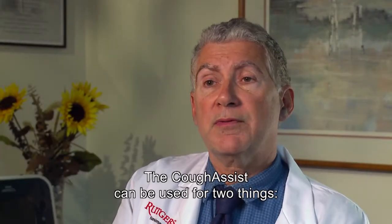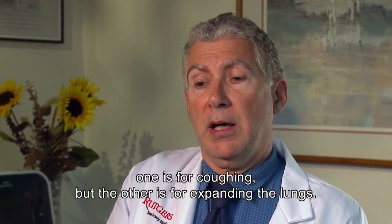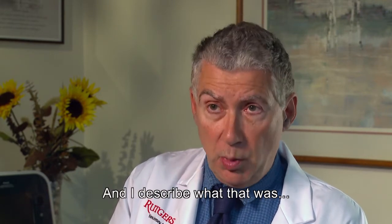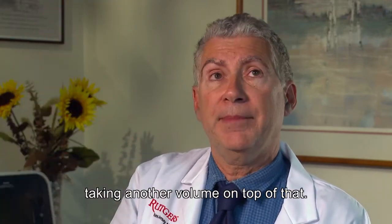The CoughAssist can be used for 2 things. One is for coughing, but the other is for expanding the lungs. Now, not every patient can air stack. And I described what that was. It's getting a volume of air, holding it, and taking another volume on top of that.